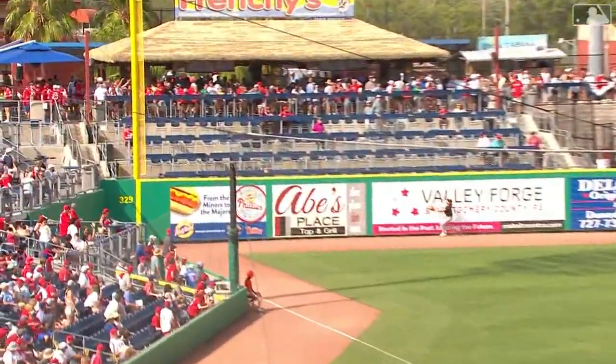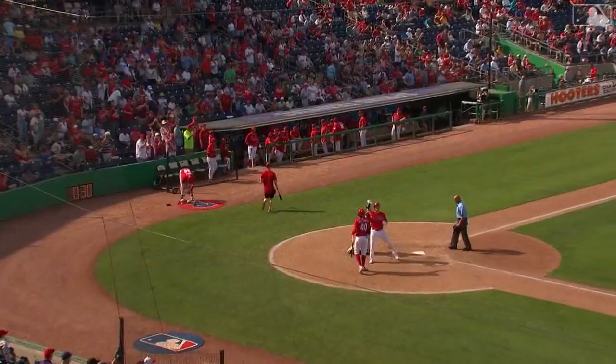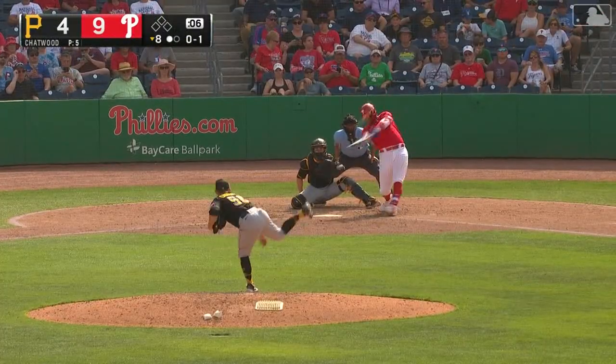That one is smoked to left, and that one is gone. A home run for Toffy the opposite way. And the Phillies now lead it 9-4. These boys are absolutely using the elements.